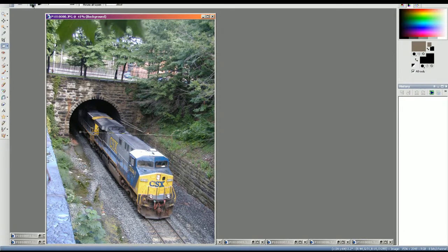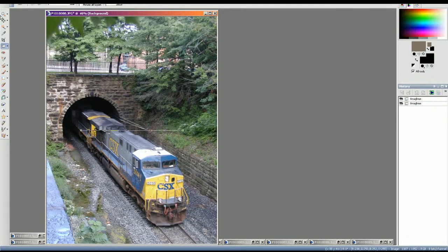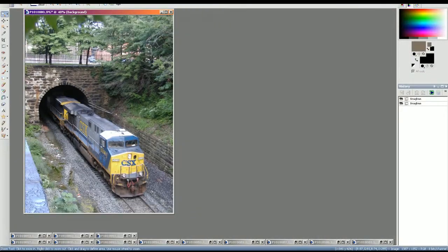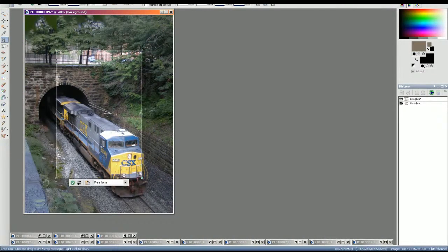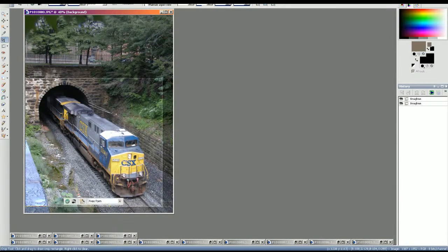Oh wow, here's another one. Probably two. Uh, 5014. It's just non-stop AC 6000s, and I just figure, because hey, just another GE B40-8W, because that's what they all are.